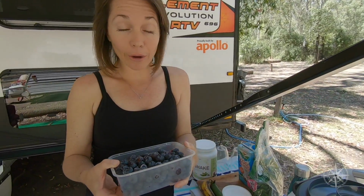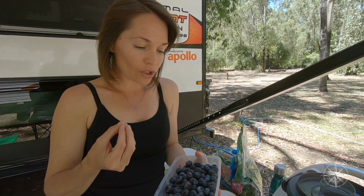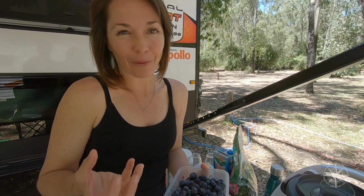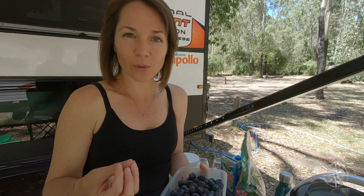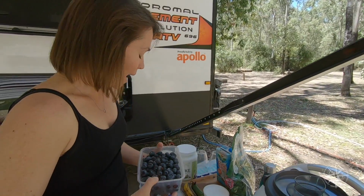So Sally at Smart Berries tipped us off because we came away with so many berries. She suggested that I freeze some of them to keep them, which is fantastic. But what happens when they thaw? They don't come out like they are when they're fresh. So they come out a little bit soft and squishy. So she said they're great in smoothies, pancakes. So that's what we're going to do today.